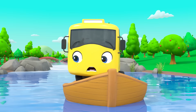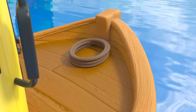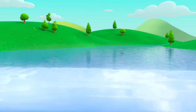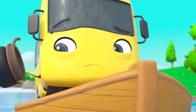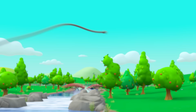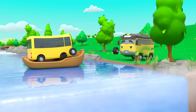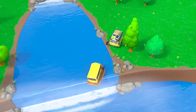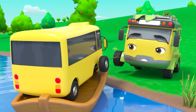What's Daddy pointing to? A rope! Perfect! The waterfall isn't far away now. You can do it! Go, Buster! Nice throw! Daddy Bus is pulling Buster back to the shore. Nearly there. Just a bit further. Phew! Back on dry land.